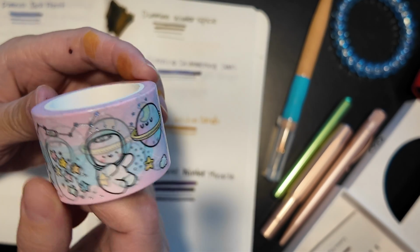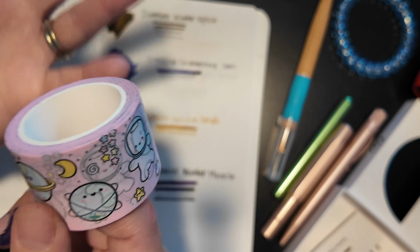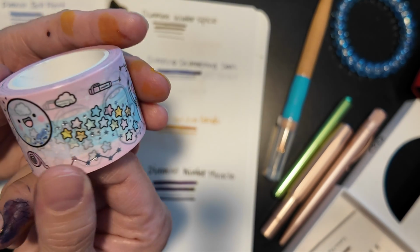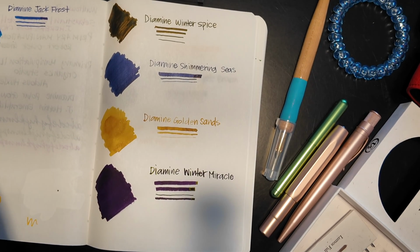I missed out on this one previously, and I'm so happy that I got it. Even though, see, this is what happens. Every time I see it online, I'm not sure, but then I get it in person, and I just absolutely love it. So that's what I got from Marshmallow Studio.